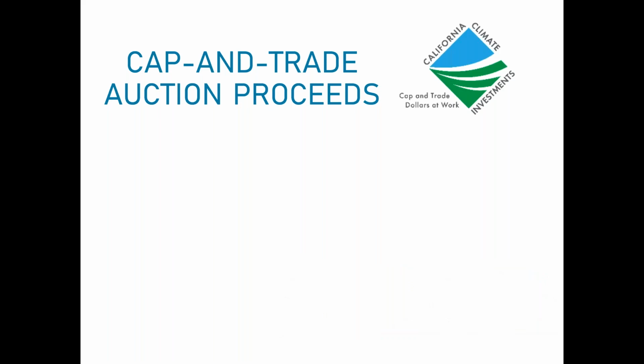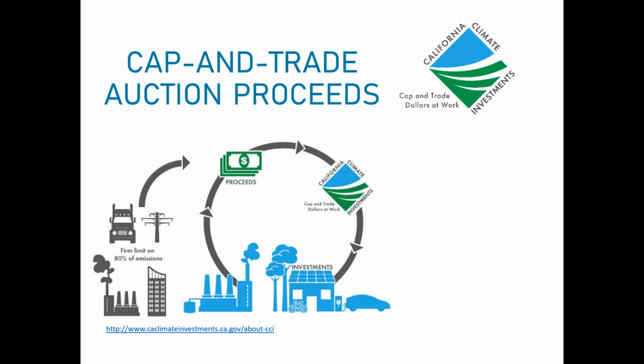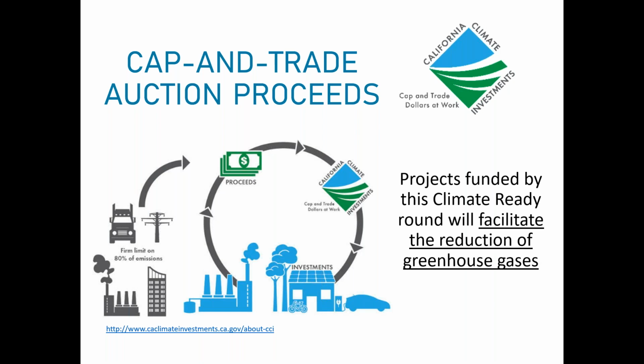So, like last round, this round of Climate Ready grants is funded by the California Cap and Trade auction proceeds. The programs and projects that are funded by these proceeds are collectively called California's Climate Investments, which is that logo that you'll see floating around. So some of the proceeds from the Cap and Trade auction are deposited into the state's Greenhouse Gas Reduction Fund, or GGRF as I'll call it, which directs those dollars towards projects that then reduce greenhouse gas emissions throughout the state.